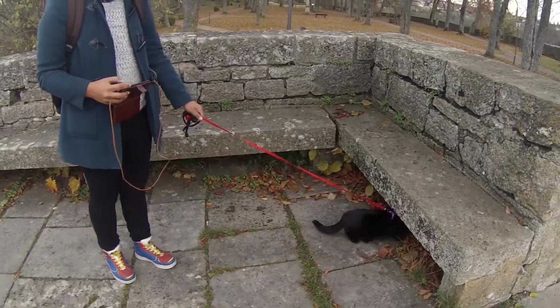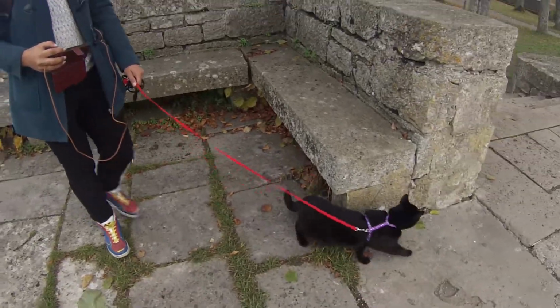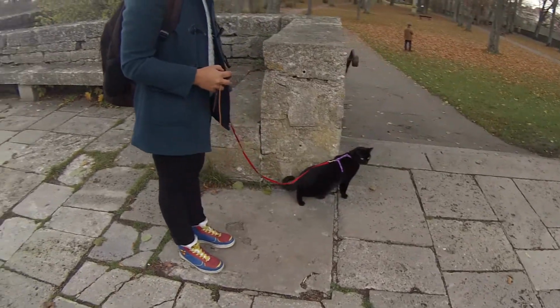Having only just explored the hotel room, Dargo is now exploring what was once a castle. It is now a garden. Look at the tail.